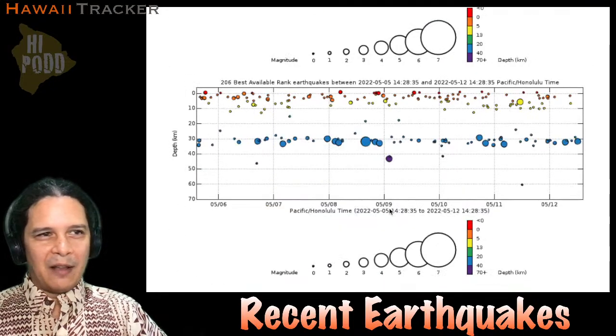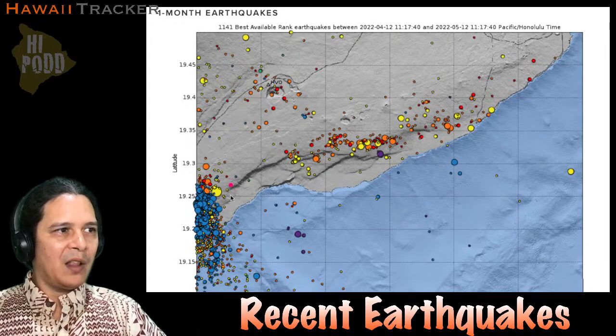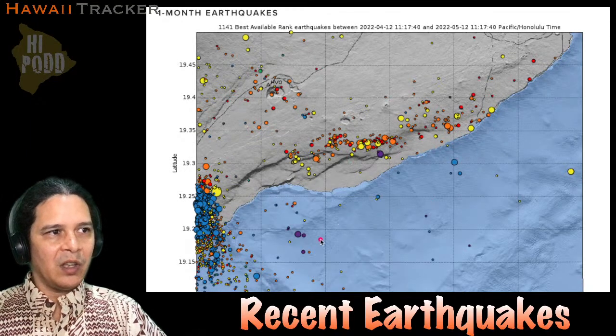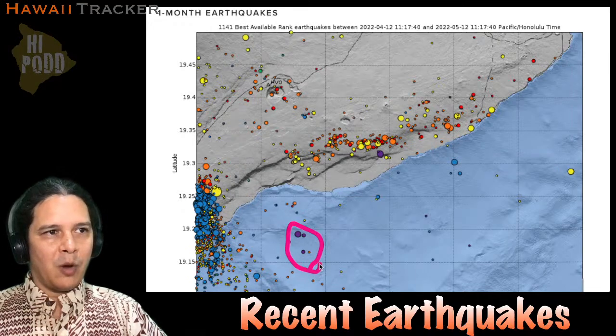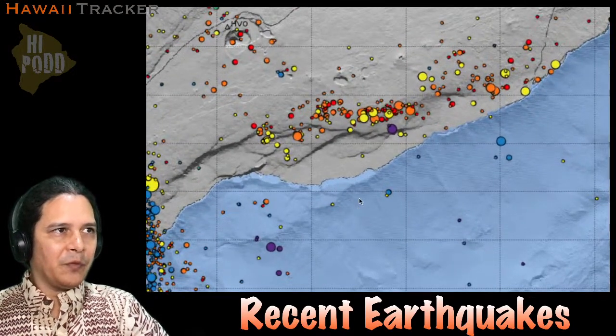It's easier if we scroll down to the last month. Let's put the whole last month on here. There are a lot more Pāhala earthquakes, a lot more South Flank earthquakes, but also more of these deeper purple and deep blue earthquakes around Kilauea.